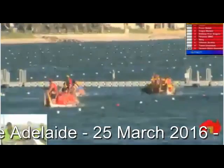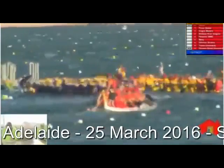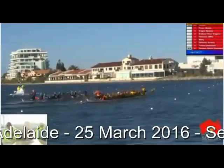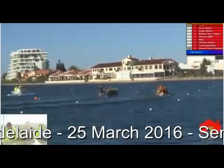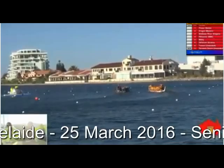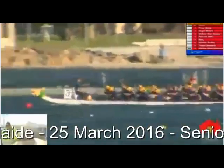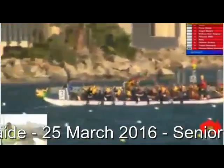So here we go, the Power Blades, Dragon Masters and Brisbane River Dragons are now entering that corner again, and it looks like Brisbane River Dragons actually got the inside leg advantage on the yellow team, so they've been able to take the lead in this race. And given they started in 3rd and they're now in 1st, Brisbane River Dragons are now probably leading the pack here. But you can never tell with the times, but it stands to reason that if you started in 3rd and you're now in 1st, you're probably one of the fastest boats on the water.